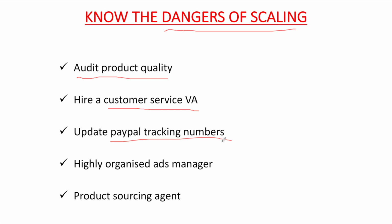You're not going to receive your funds, so it becomes very hard to scale your business because you have less net working capital. And fourthly, you need a highly organized ads manager, because when you're scaling, particularly when you've got huge budgets, if ads start to go wrong or they don't perform as well, like your ROAS dips for a day, you need to be able to be very proactive in ensuring that you amend your ads manager accordingly to ensure that you don't lose a lot of money.